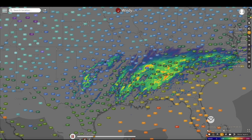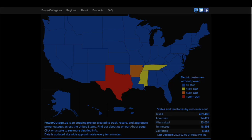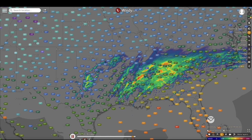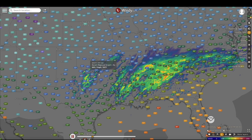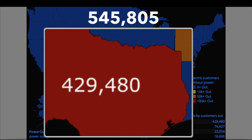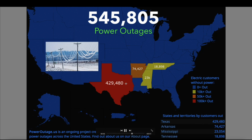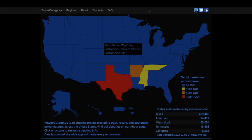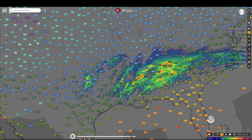in some cases. Coming over here to poweroutage.us, you can see the power outages are consistent with the movement of the storm. Moved through Texas, Arkansas, Louisiana, and up into Tennessee, and the colder temperatures were in Texas, Arkansas, and Tennessee. And that's where the majority of the power outages are at right now. You're looking at the map of power outages over here at poweroutage.us. Looking at the power outage numbers, 429,480 customers in Texas, 74,427 in Arkansas, 18,898 in Tennessee, and 23,000 customers in Mississippi currently without electricity due to this large ice storm that's still making its way through the central United States right now as I do this video.